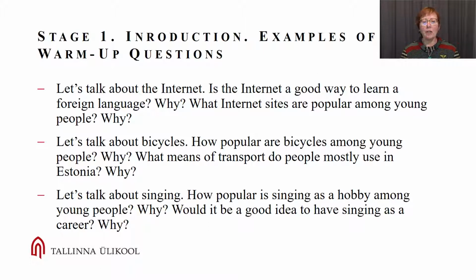So, these are questions where there is no right or wrong answer. Just tell the interviewer what you think, give your opinion. Remember, this is an opportunity for you to warm up to speaking. Use this opportunity before the interview really begins.